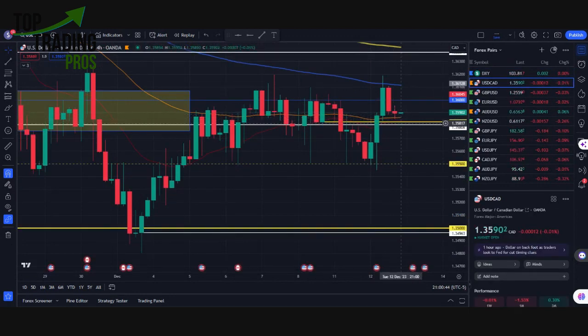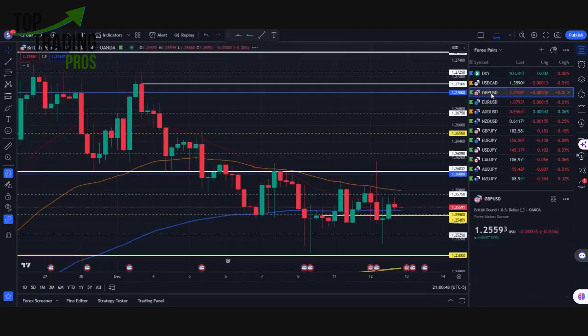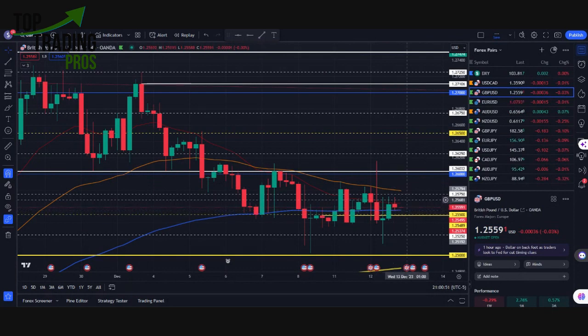So the UC idea again has both of its shorter term moving averages, but not its two longer term moving averages. The GU idea is up for the week and it's holding on to its longer trend moving averages, but not its two shorter term. So the 20 and 50 above it, with the 100 and 200 below it.